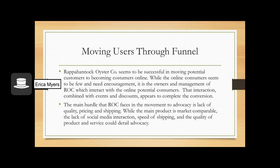As for moving users through that funnel, Rappahannock Oyster Company has some success with moving potential customers. They have a lot of potential consumers asking a ton of questions. You may see one or two respond, "Hey, I'm ordering today," or "Hey, I might order," and they become interested. They look at it, evaluate it, and do their own comparisons. But I think the encouragement and interaction from the owners and management of Rappahannock Oysters is what pulls online potential customers into that conversion point of becoming a consumer.